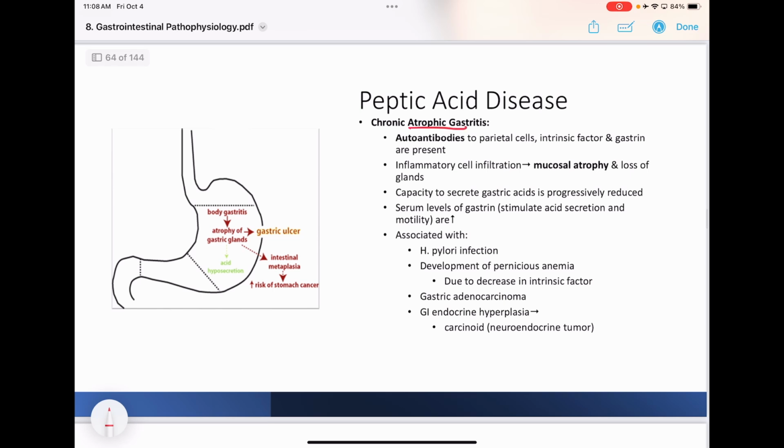Chronic atrophic gastritis. This is also partly autoimmune. It has autoantibodies to the parietal cells, intrinsic factor, and gastrin present. We get inflammatory cell infiltration. Okay, we have an inflammatory process. We need to repair that. So the inflammation itself causes this issue to happen. Muscle atrophy, that's why it's called atrophic gastritis.